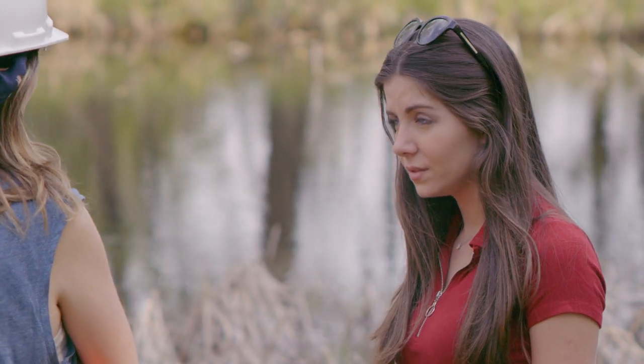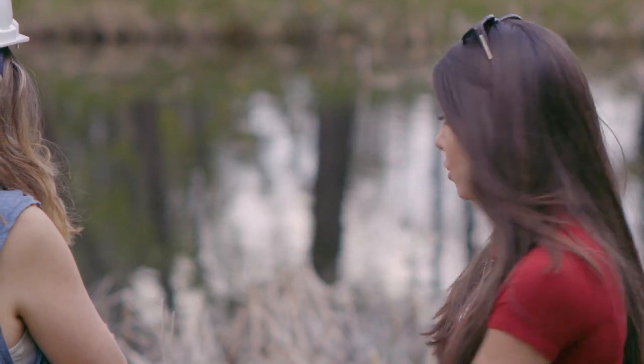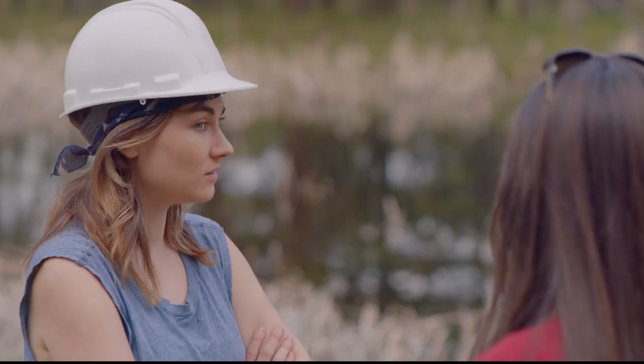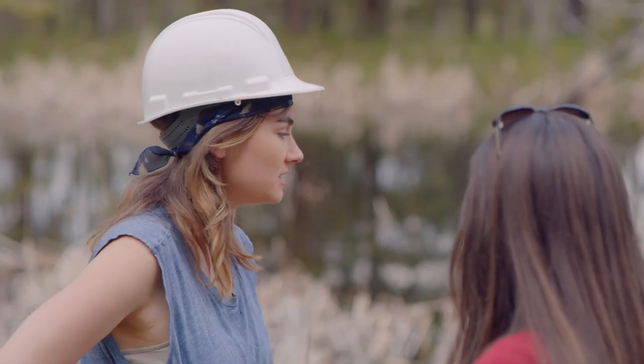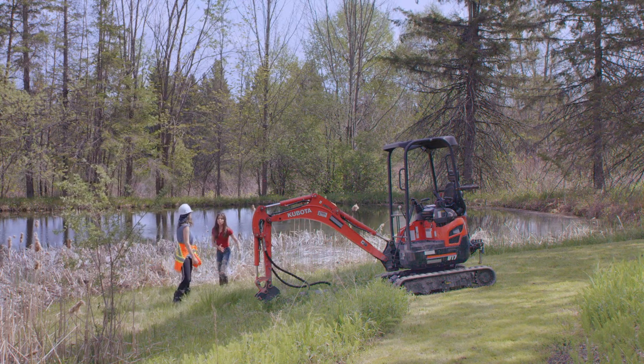No. No? I know my land is a little wet. Not possible. What? What do you mean not possible? Cement and swamps don't mix.